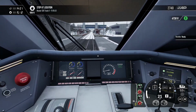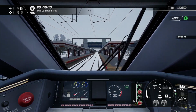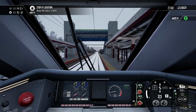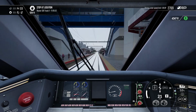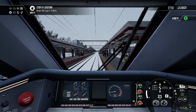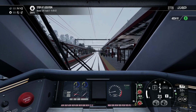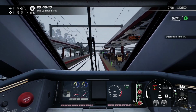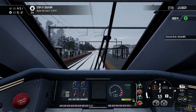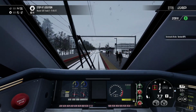We are rolling at 22 miles an hour. Just give it a little bit of throttle just to get us to our stop marker. And then once we take off from Route 128, we've got a direct run straight to Providence. So we can really make the most of this Acela, and I think we're in a 130... There we go. We're slightly over, but that's fine.